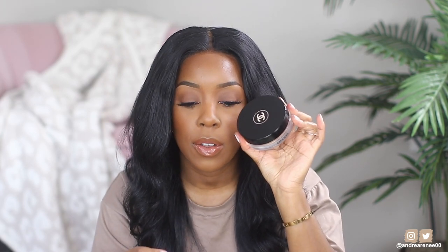And then I grabbed the new Chanel bronzer. It's a new shade. Y'all know they had this one shade for years and they never came out with other shades. But I saw that they came out with a deeper shade and I've been wanting this for a while. So it's the Healthy Glow Bronzing Cream, and I got the shade Tan Deep Bronze. And I will definitely swatch this for you guys so y'all can see.